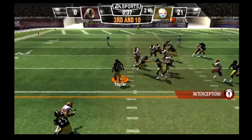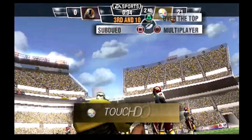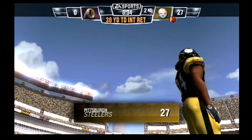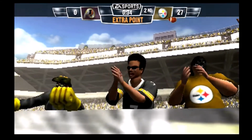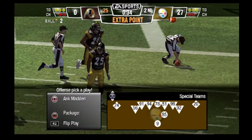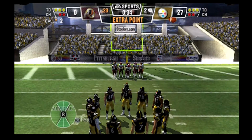Taylor picked at the 30. To the 10. Dives into the end zone for a touchdown. And there's nothing that charges up a defense more than a play like that. When they start thinking that they can score, they love coming back out on the field. Right here, you just got to kick the ball and take the points.